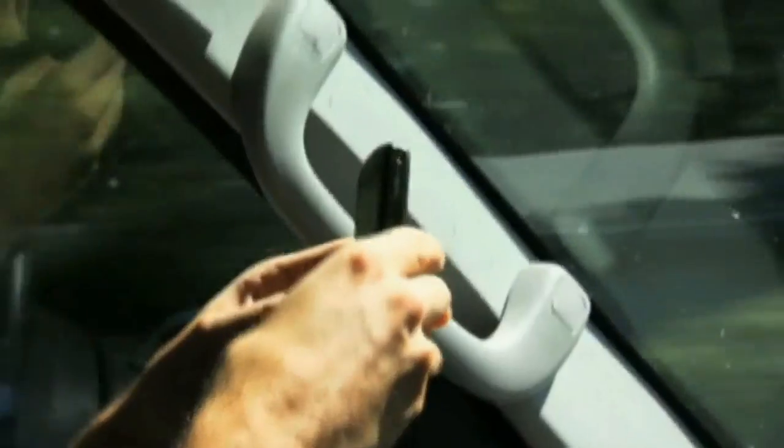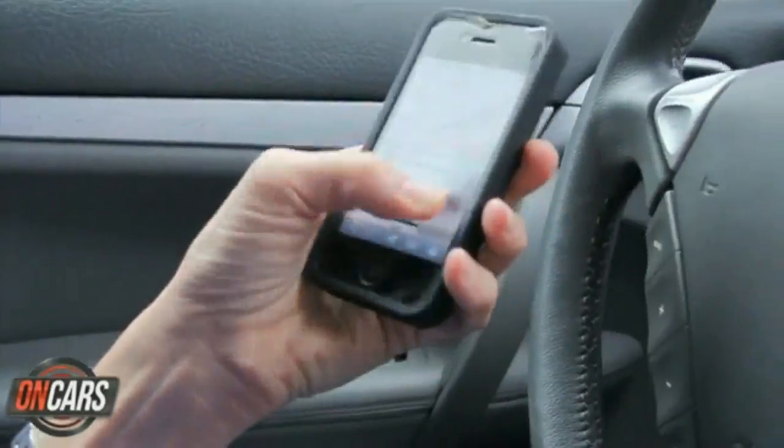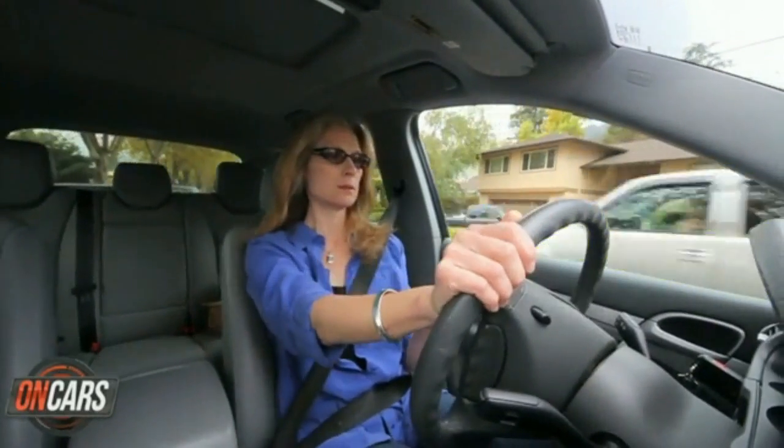First, it was calling while driving. Hello? Then texting while driving. Now the concern is webbing and just about everything else while driving. Browsing the web and using apps and such on your smartphone or even tablet while you're at the wheel.